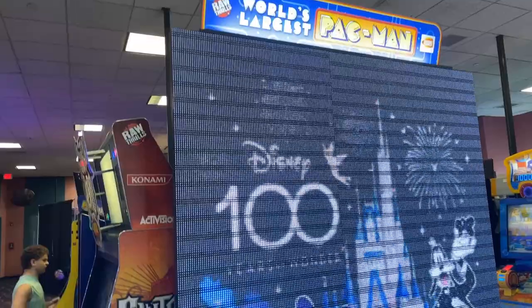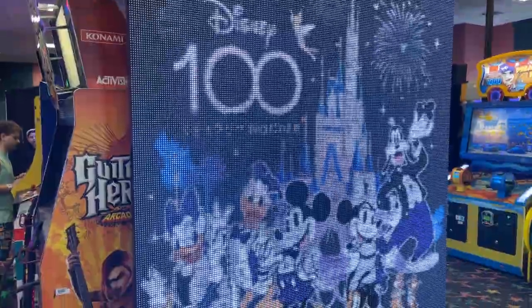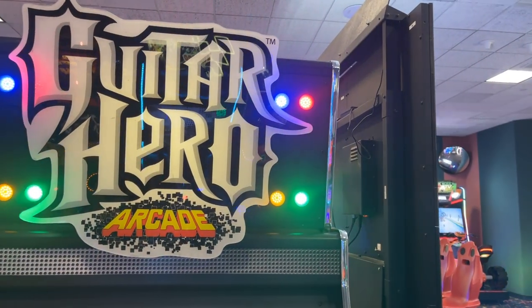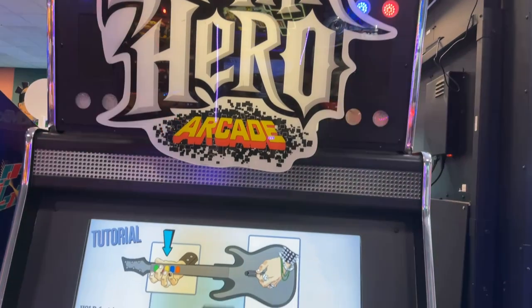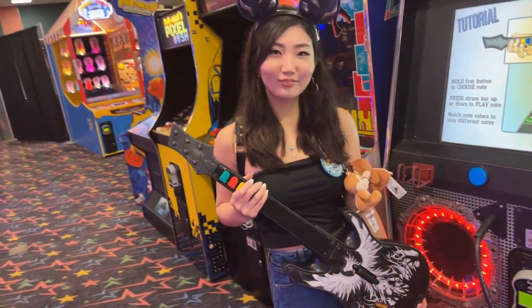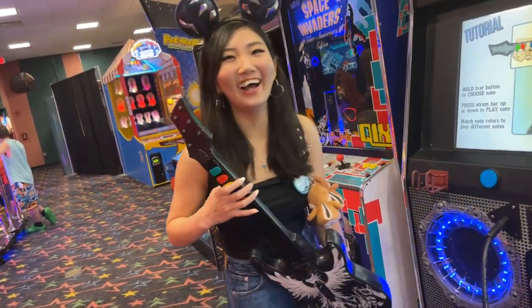Wide selection here. Oh, a nice screen. 100 Years of Wonder. That's pretty cool. So according to the cast member, for those who were here maybe last year, you'd notice that there was a Guitar Hero in the lobby. They actually moved it here because of all the furniture that they moved into the lobby. Rock out, babe. Rock out. I don't know how to play guitar.